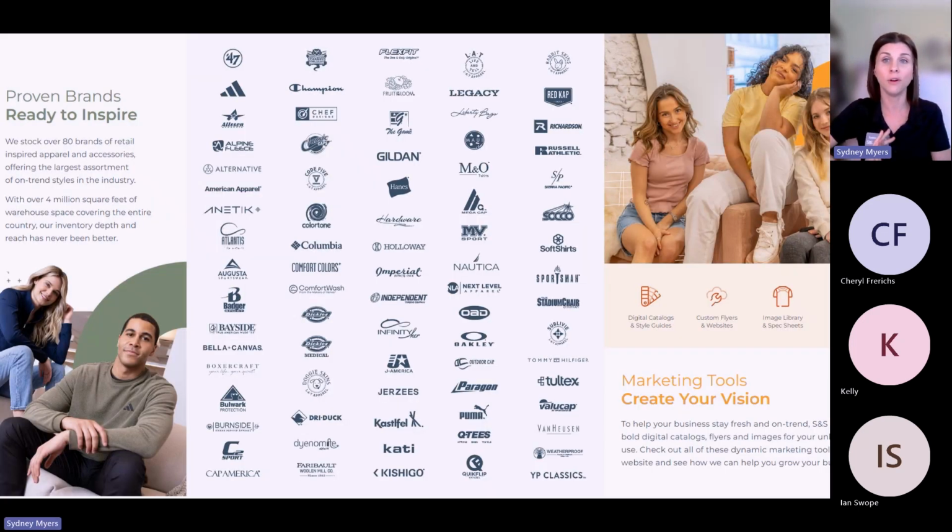Here's a snapshot of the over 80 brands that we actually carry. We have all of your basics like your Gildans, your Jerseys, Fruit of the Loom, Hanes, any of those everyday t-shirt styles that you go to. We have your fashion brands, the Bella Canvas, Next Level, Alternative, Comfort Colors, MV Sport, Boxercraft, the list goes on.